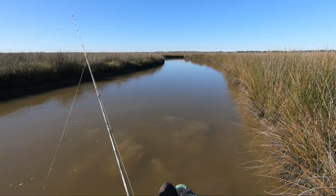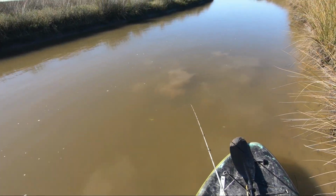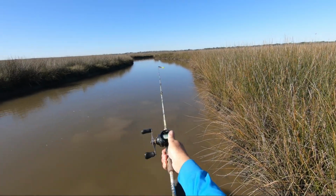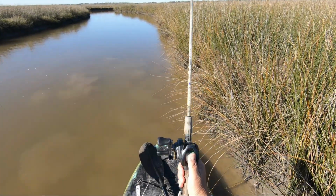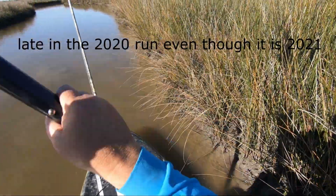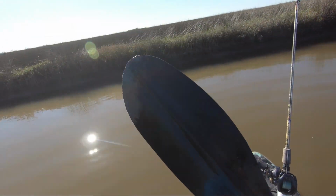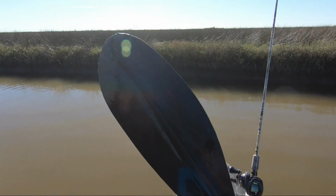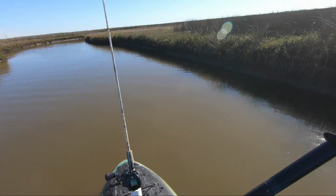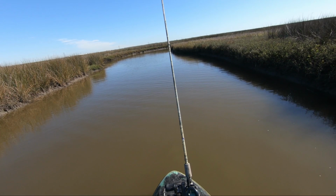I did see what I believe, well, I guess I could even go further than that, what I know to be a flounder mud stir come off the bank around that bend there. So even this late in the year, there still are some flounder. They hadn't all gone, and that's kind of rare, but this is the main ditch going into the main body out to the main water. So that's where the flounder like to hang out. So I might have to do a little floundering.